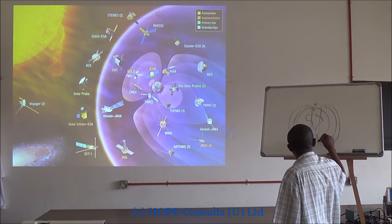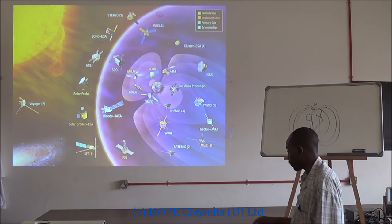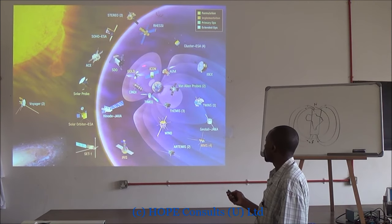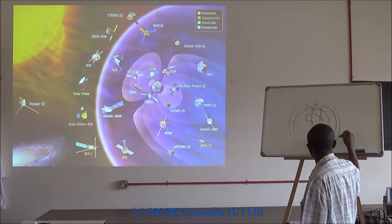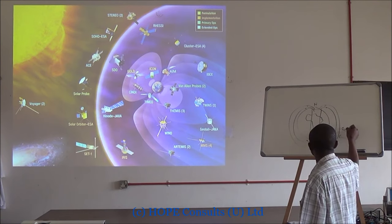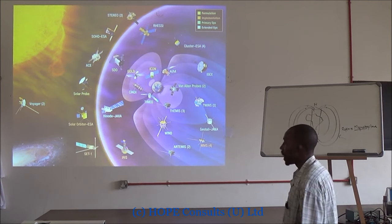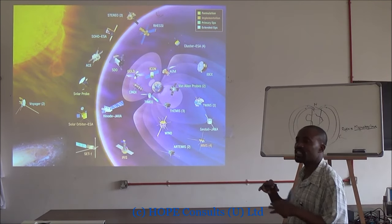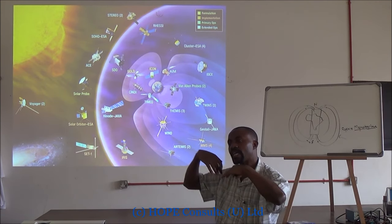And then you have the same thing here. We are having these magnetic field lines forming what we eventually call this region. This region here is what we eventually call the magnetosphere. It comes from two words, magneto, from magnet, and then sphere. It's a sphere because it is going around the Earth, okay? You have all that region.